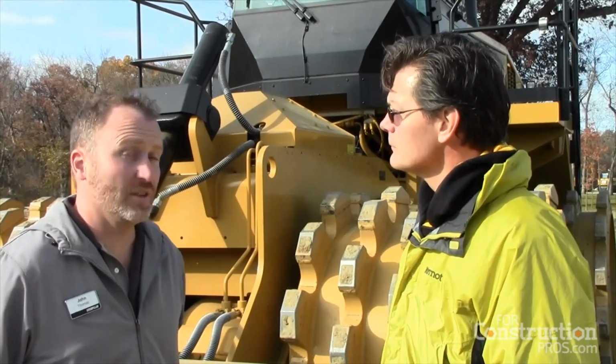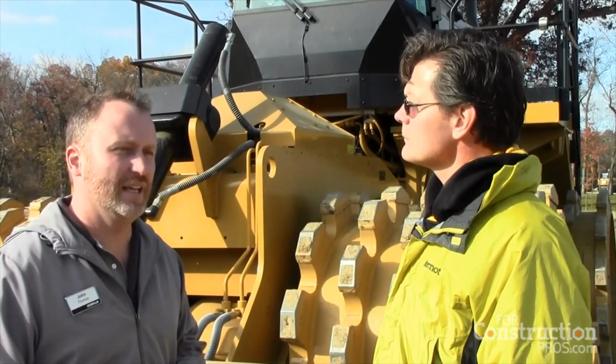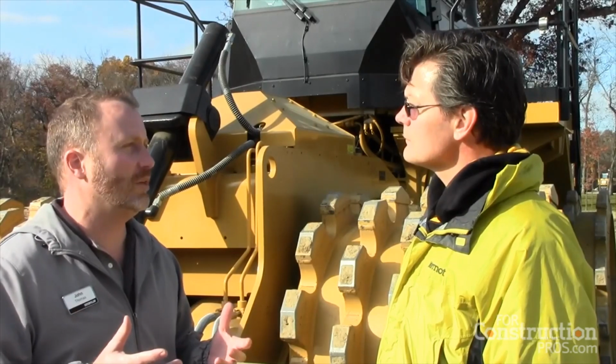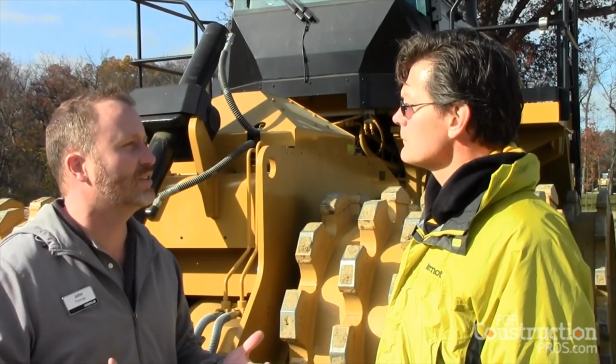Yeah, so intelligent compaction has been around for several years, but Caterpillar's developed this new technology that you're referring to that's based on rolling resistance. And the good thing about this, we call it machine drive power. It's a measurement method that detects soil stiffness for us. It's a lot like if you think about rolling a wheelbarrow through your yard. Right after a rain, the ground's soft, it's going to be harder for you to push that wheelbarrow across your yard. On your concrete driveway, it's going to be a lot easier.